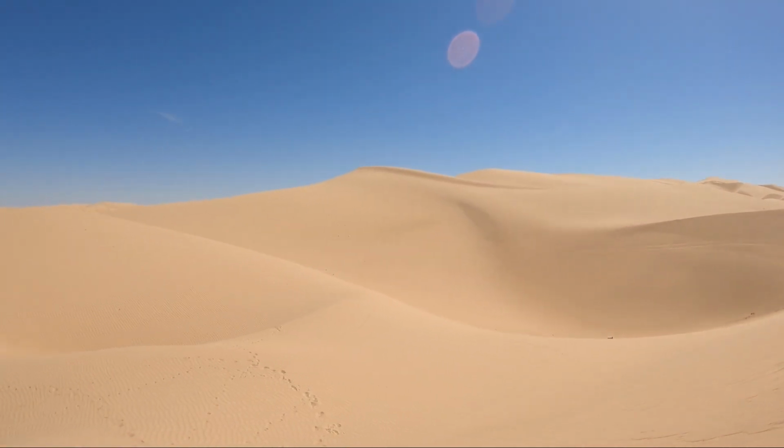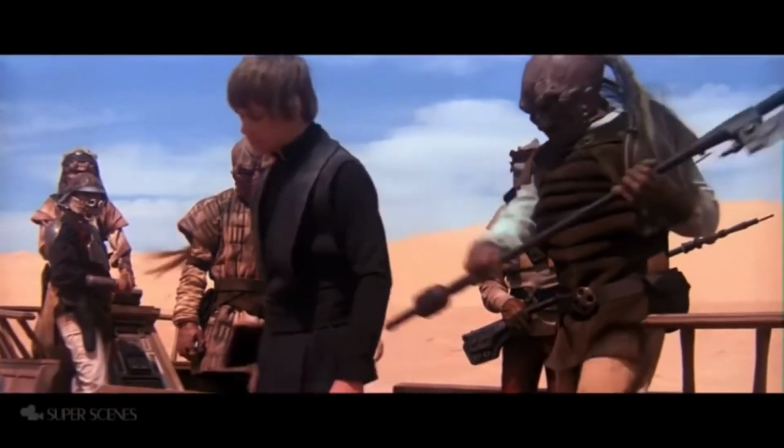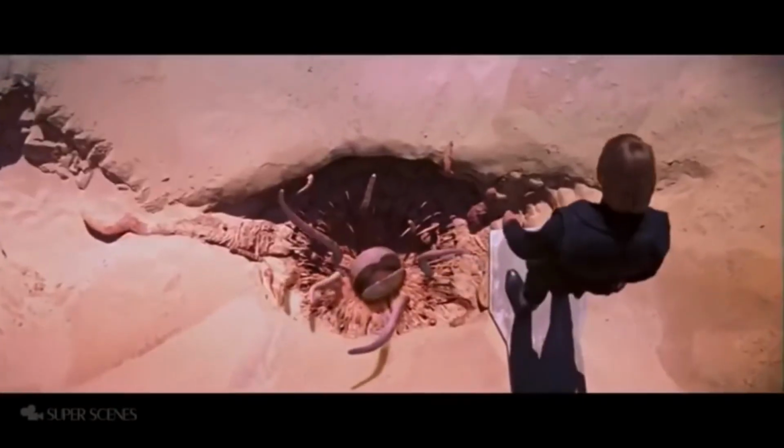These sand dunes were also the filming site for Star Wars Return of the Jedi scenes with Jabba the Hutt's barge and the Sarlacc pit battle.